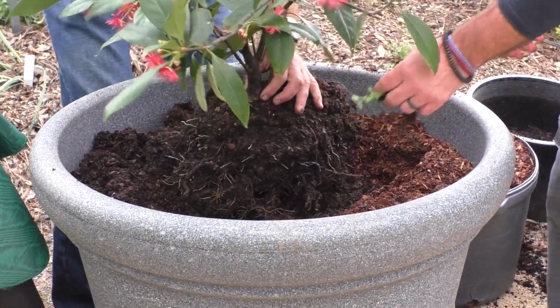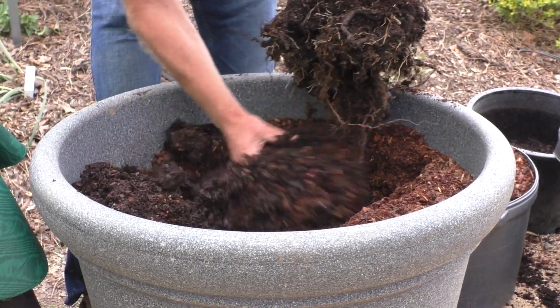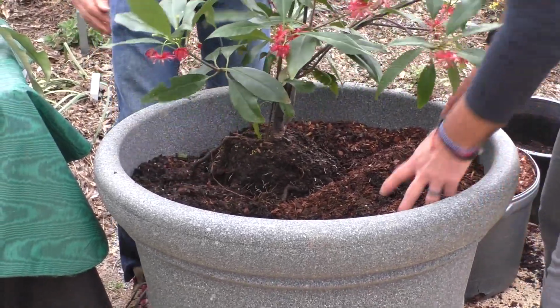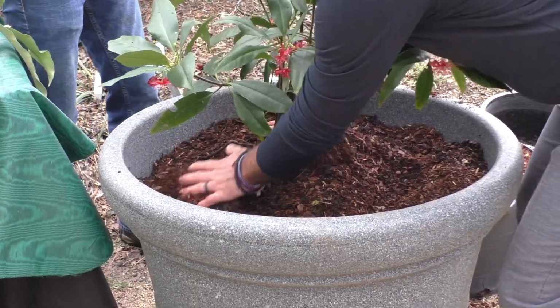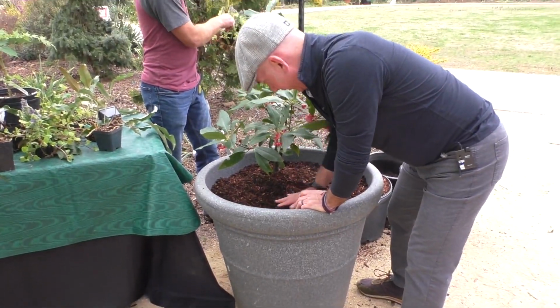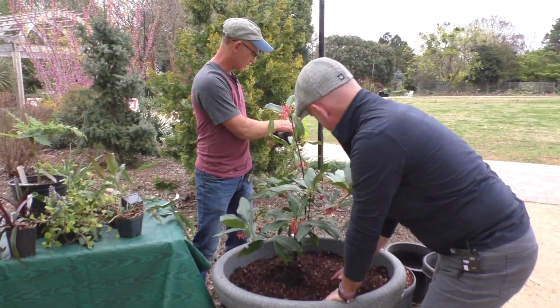This one is just repotted, thank goodness, so there's not a lot of stuff in here that we need to really worry about. Do you want to do it centered or do you want it in the back? I like it in the back. That gives you more room to put stuff in the front. And again, this is the opportune time to put in that fertilizer that'll be down where the roots are, so it can start doing its thing and break down with heat and watering.